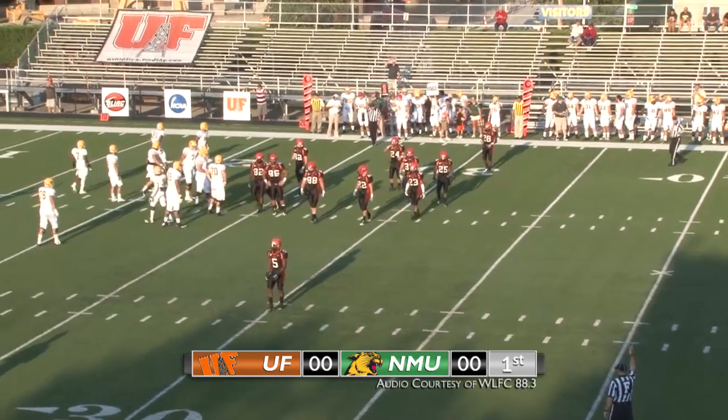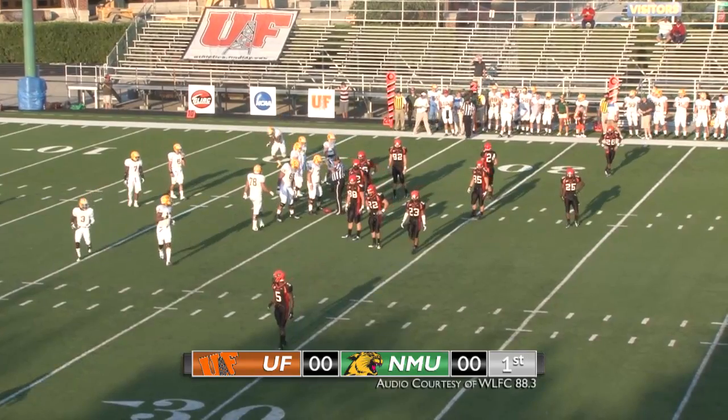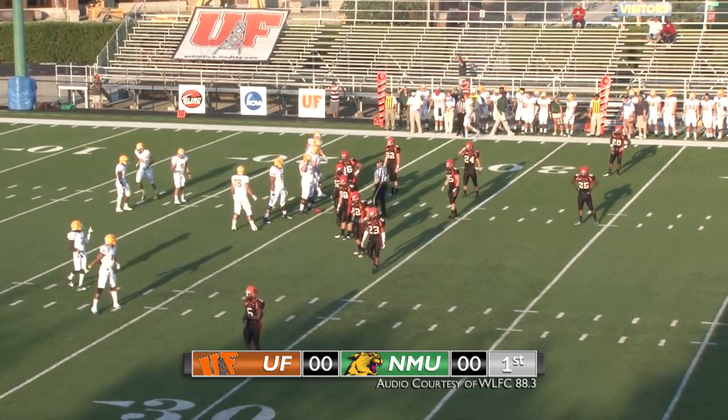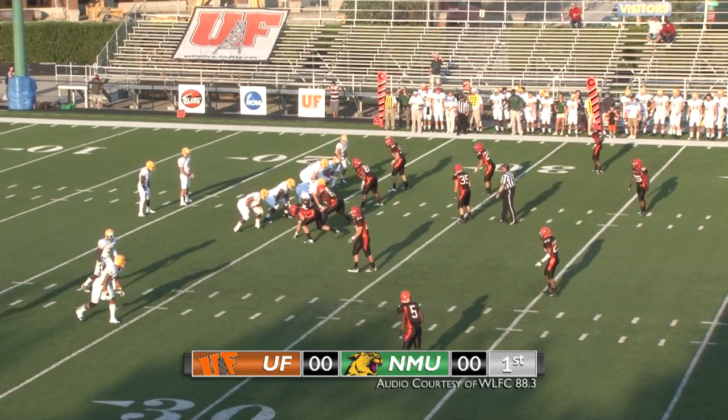Now, because of their running game, that puts you in a lot of one-on-one situations out on the outside, and that time Tyler Ward, getting his first start as an Oiler, comes up from his safety position, playing out there in the slot, and makes the play.